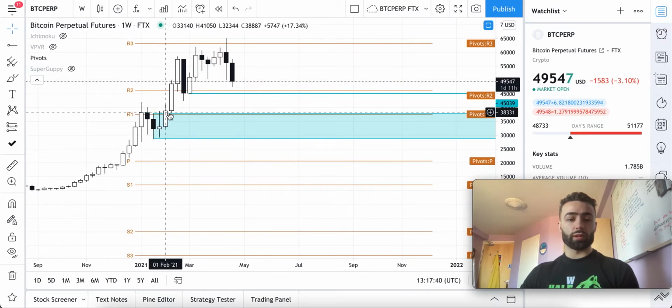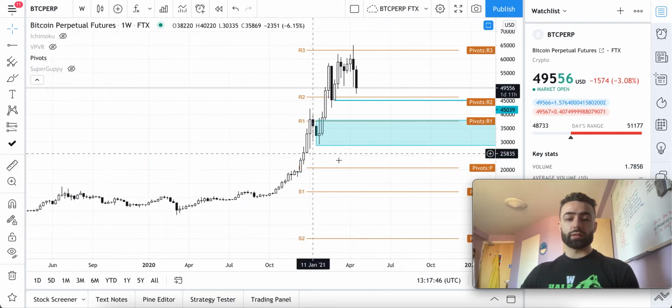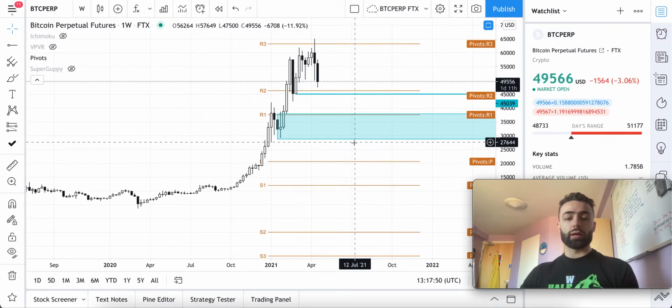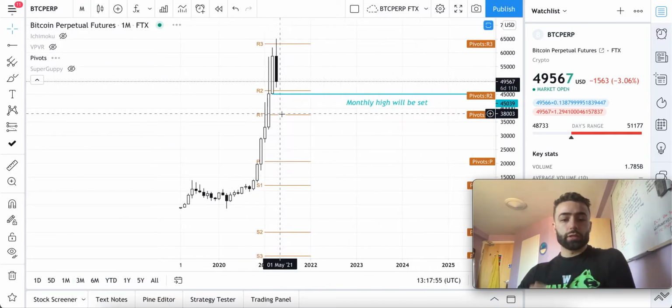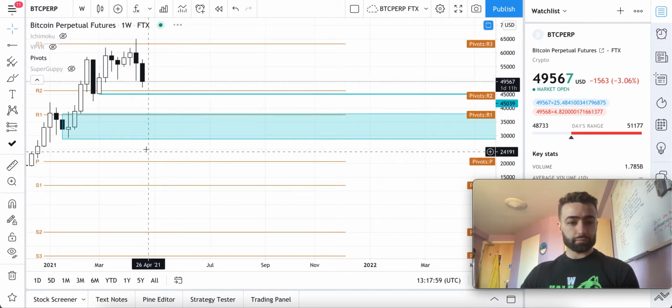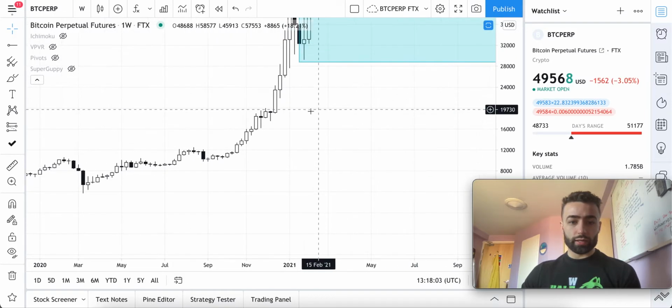But our main support level is down here at this weekly low that we set from January. So this is the area where I imagine we will set a higher low in price on the monthly time frame. I'm sorry, yeah, because if we don't, then the next support level after that is this low right here.